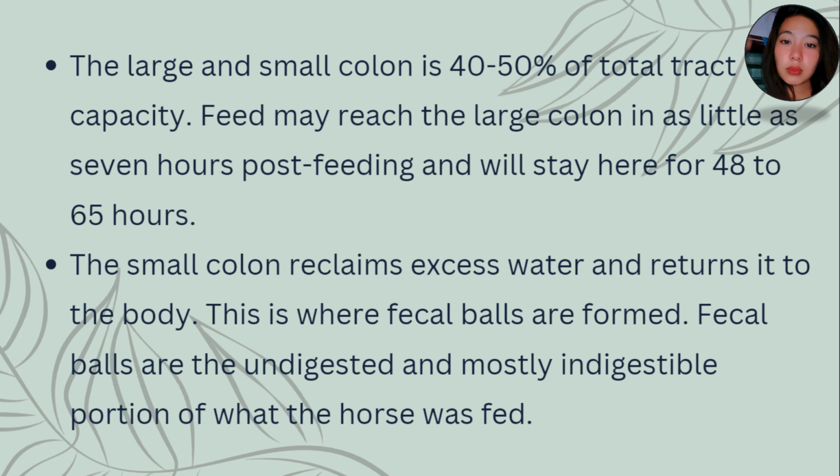The large colon and small colon is 40 to 50% of total tract capacity. Feed may reach the large colon in as little as 7 hours post-feeding and will stay here for 48 to 65 hours. The small colon reclaims excess water and returns it to the body. This is where the fecal balls are formed. Fecal balls are undigested and mostly indigestible portion of what the horse was fed.